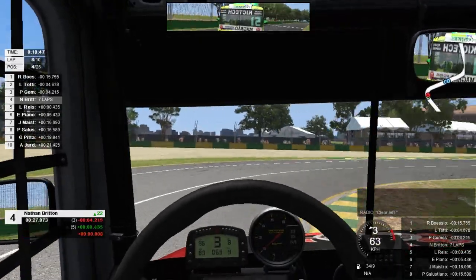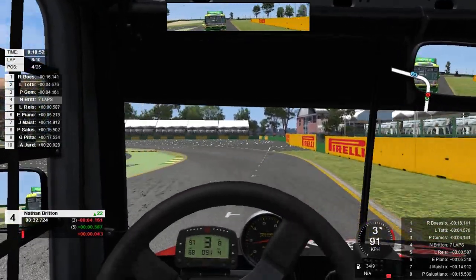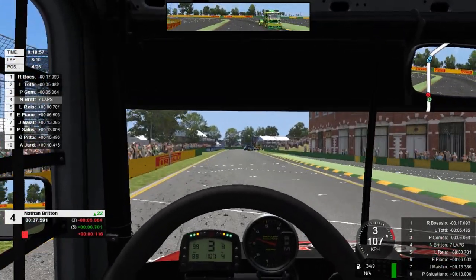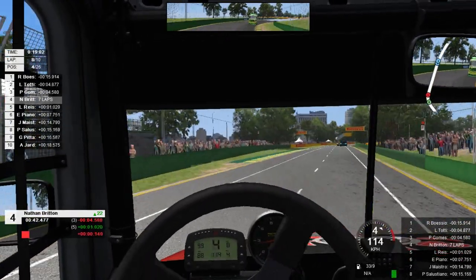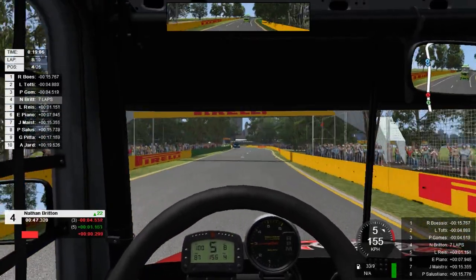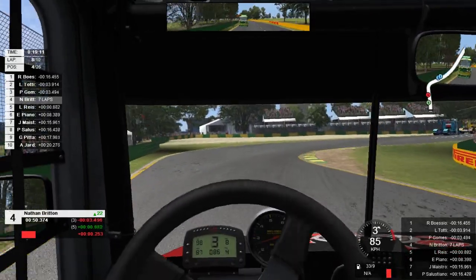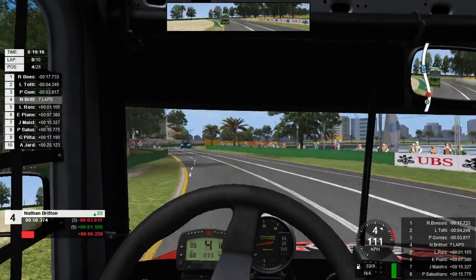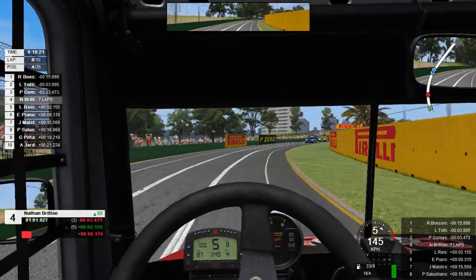Oh. Bump and a half. It's third and second is just up ahead now. First is still a fair way up the road. Not sure how many laps to do at Tasmania. Actually, it's only a very short track. Maybe 20 laps, I guess.